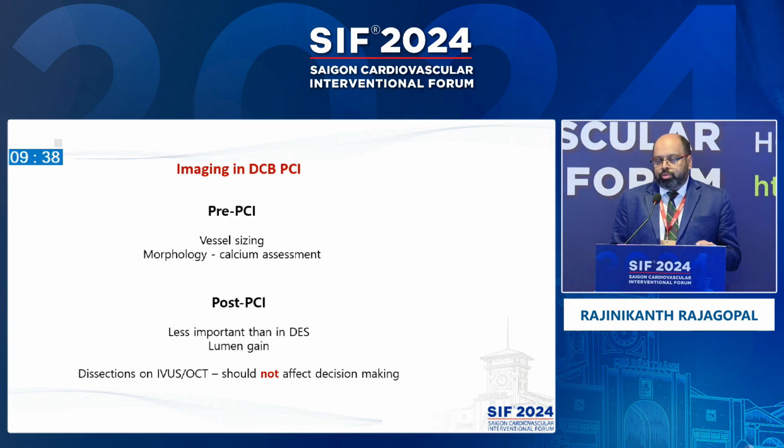Then we do imaging. So the role of imaging in DCB-PCI is slightly different. It's probably less important in some ways compared to scan PCI. Pre-PCI is very, very helpful because you can do vessel sizing, you can look at the morphology and calcium assessment. In post-PCI, imaging is less important than scans. You can look at the lumen gain, which is quite helpful, but mostly decisions are made based on angiogram. So we should not worry about dissection seen on OCT and decide to scan a lesion.